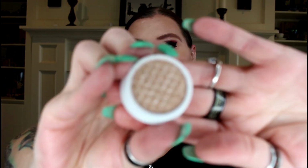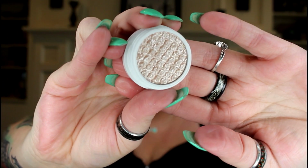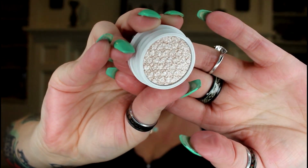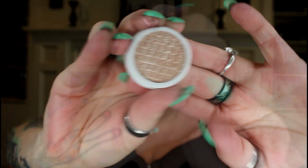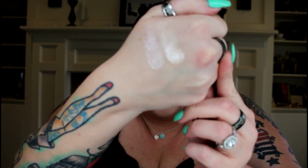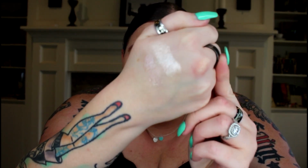Then the other one that I picked up is in Lady Bird. I've heard a lot of people talk about this, that it is one of their favorites. Oh, it's so freaking gorgeous. It is absolutely flipping stunning. Oh my lordy. So this one is Ladybird and that one is Frog. They are definitely not doing justice on the camera, but trust me, they are stunning.